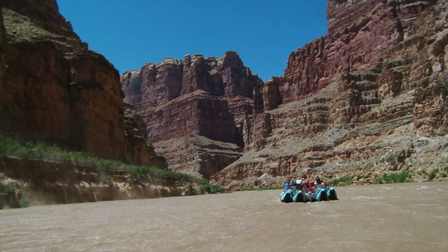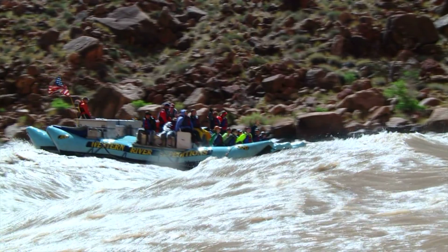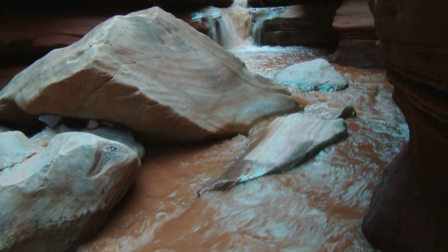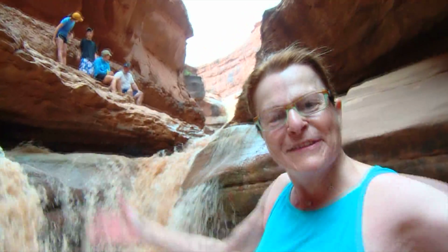The best part about Cataract Canyon, I love the fact that it is so different from when you start to when you end. You're literally a different person when you start and when you end. I think that's incredible that all of that can happen. It's only in that 4-day period.